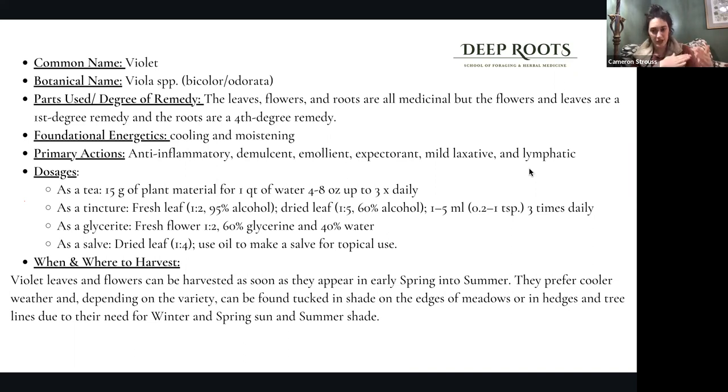But in particular, if I was going to give you a specific indication, it would be in people that are not so hot. If somebody is really hot in their constitution and they're already very severe and warm and inflamed, then doing a little bit of violet in there can be really important, and you'll get probably much better results.